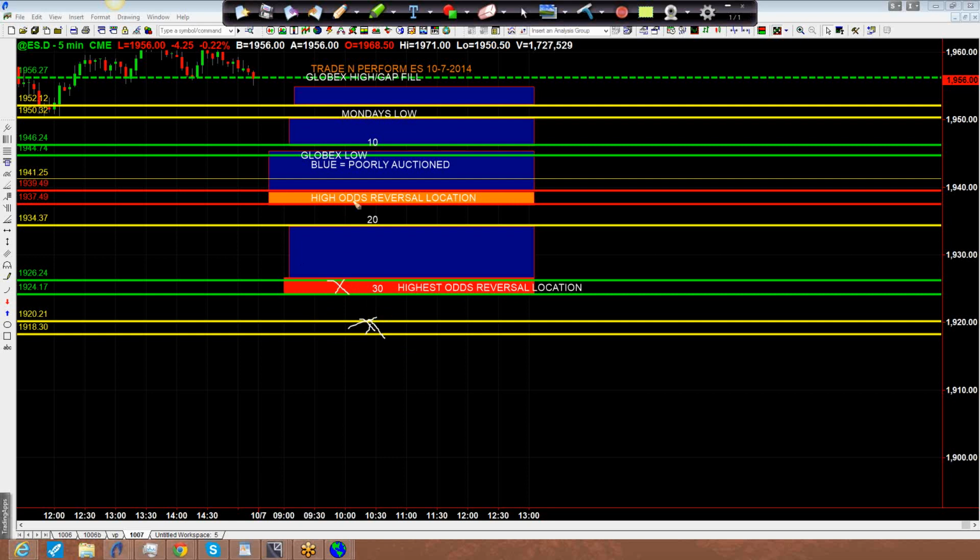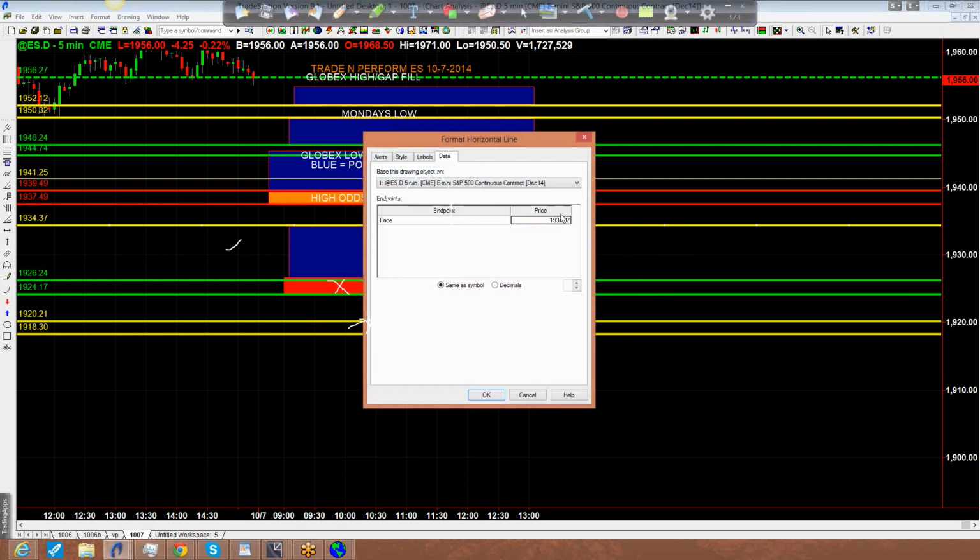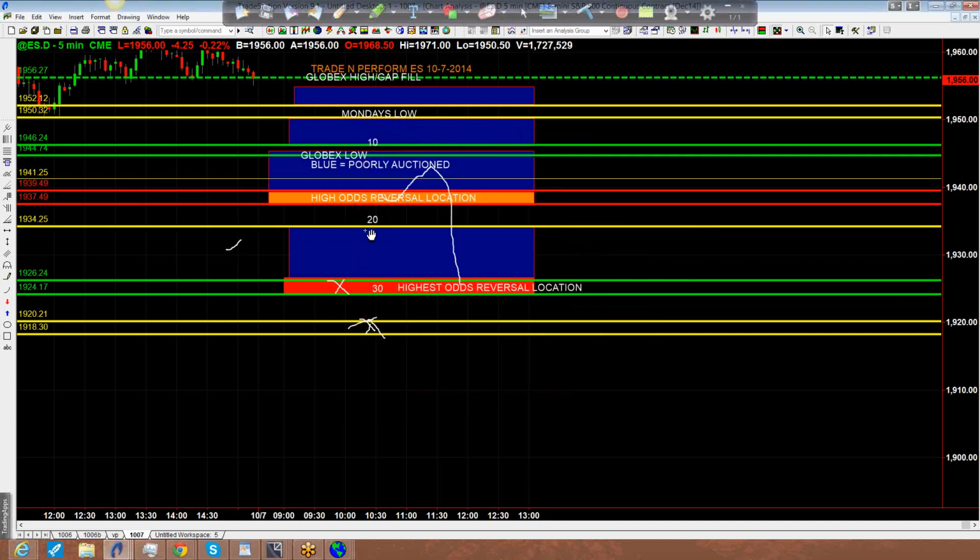And the only reason we'd get this extreme stretch is if we came in, held this gap, reversed, and then we flushed through, right? So this is a single point of support at 1934. It should be 1934 1/4. Apologize. Let me correct that. Okay, 1934 1/4 is a single point of support.